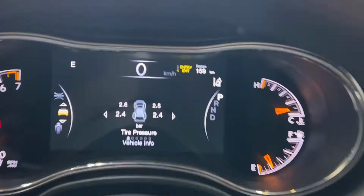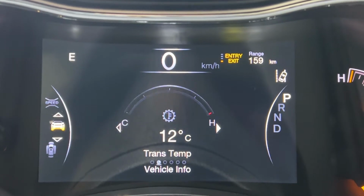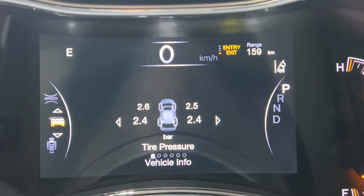the screen above here. So taking a look at this screen, you're gonna find your different vehicle info, so you can see the tire pressure monitor, your transmission temperature, your oil temperature, your oil pressure, oil life, battery voltage, and then back to the tire pressure.